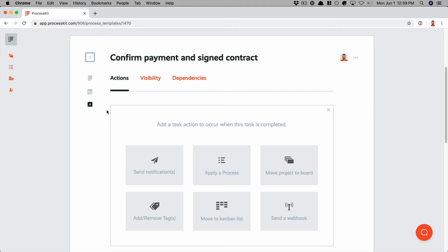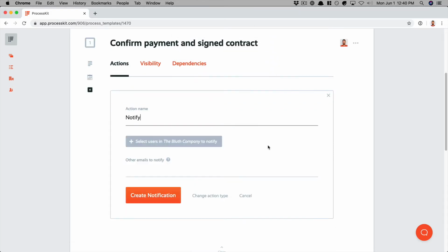Now this first step in our process is to confirm payment and signed contract. So let's say that every time somebody completes this first task, we always want to send off a notification to notify both our CEO and also our external bookkeeper. So let's set up those notifications now using send notifications task action. First, we can customize the name of this action if we want to.